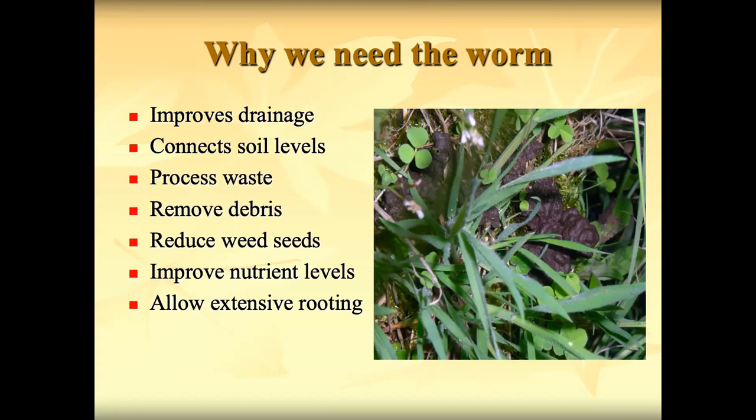And this is important, because eroded soil, if there's no weed seeds in eroded soil, gets even more eroded because there's nothing to protect it. So this is worms really protecting our greatest and most important asset, and that's our soil. So the worm, I put the worm as being top of the list in terms of the natural order of things with soil.